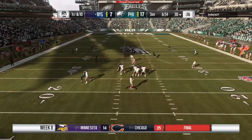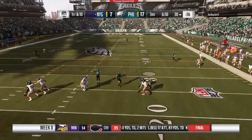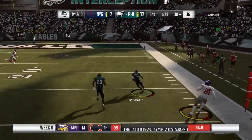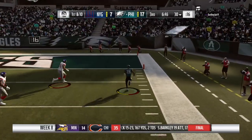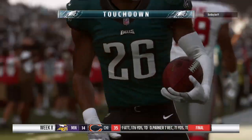They'll throw on first down with Trubisky. Flush to his right. Trying to get it to Ebron, and it's intercepted. Picked off by Casey Hayward. And he'll score. Touchdown, Eagles.